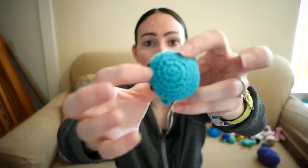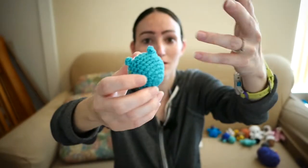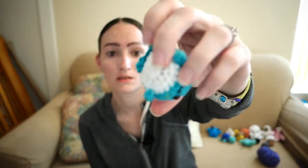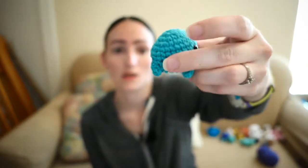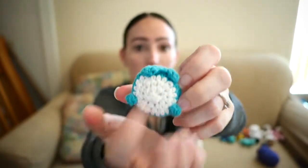It's in some marine color of theirs. I always forget the name. And then the bottom is in white. You just do increase, decrease, and then you connect the white on. You do the decreases, and then you sew it shut.